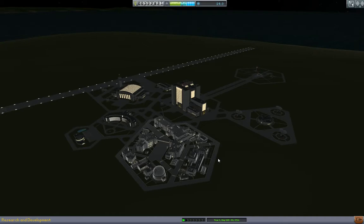Yesterday, we launched... No, we didn't. Yesterday, we built the starship that we're going to launch now. The Velen Mark I. The ship that's going to go to Minmus and the Moon and get us a whole lot of science. And then, hopefully, if there's enough time left, we're going to refuel it.